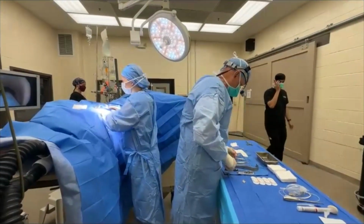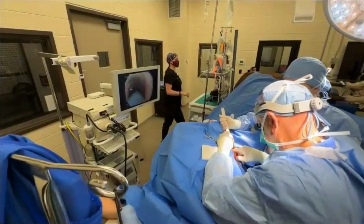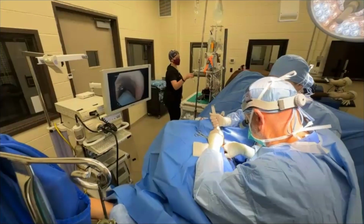And then we back the scope up, which you'll see later, and I can tell how much, when I tie down the sutures, I can abduct or pull that arytenoid up and out of the airway. Okay.